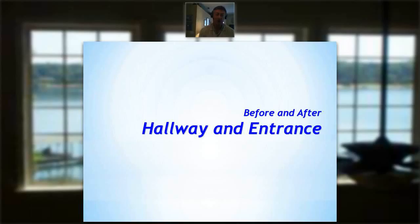Now, we went through the flow of energy and how to control it in the last module. Very important skill for you to acquire. We're going to do some befores and afters now using that information, and we're going to be doing it in particular rooms to help you figure out how to go about doing this.